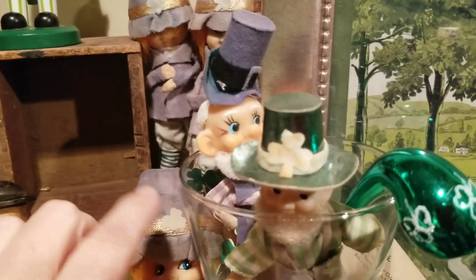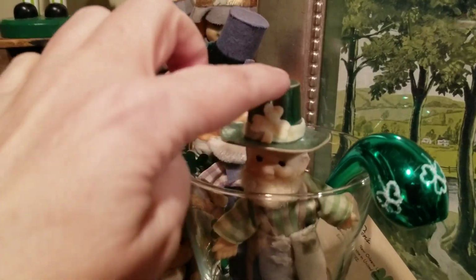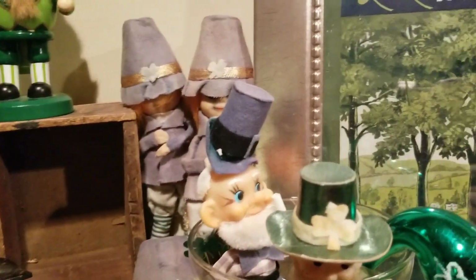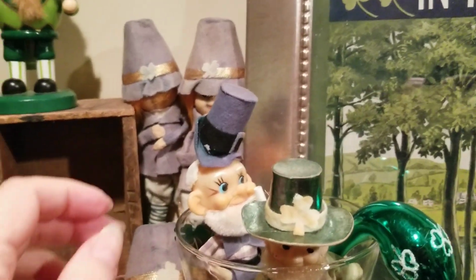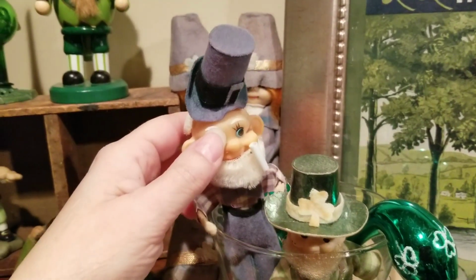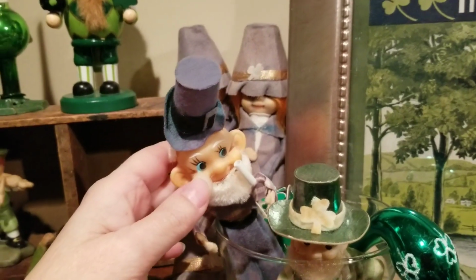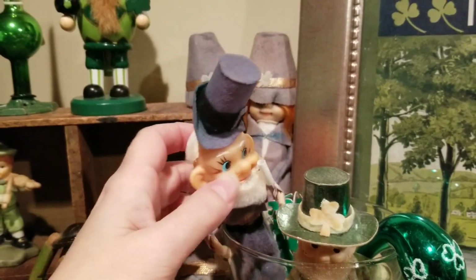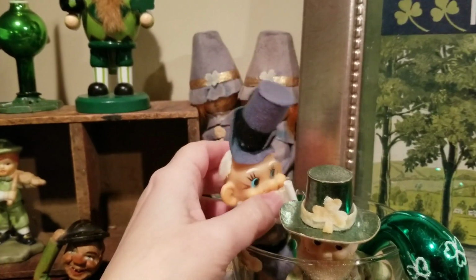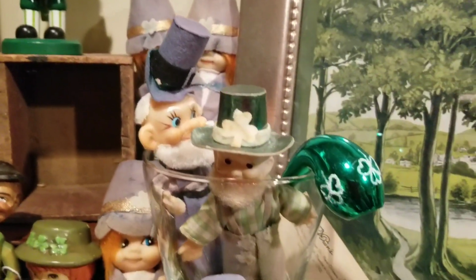And then you can see my little guys here in my cup. Look at how cute he is. Oh my gosh. And this one. Now this one's hat has seen better days. He's very similar to the one that's, well, not similar. He's identical to the one that's below him. But this one's hat needs to be glued down or something. I haven't done it. Doesn't really bother me.